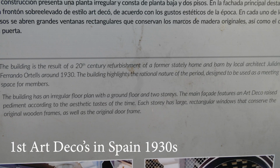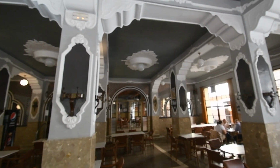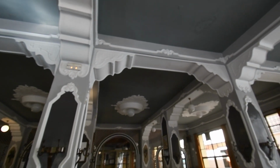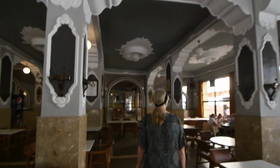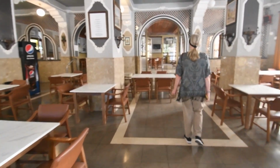This is one of the first Art Deco places in Spain. There's an Art Deco chick in front of me. This is from 1927. A couple years after I was born.